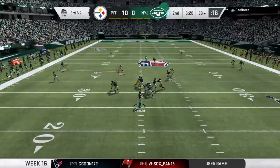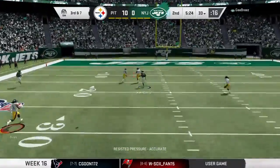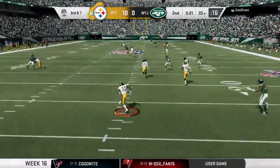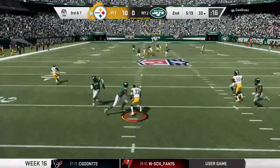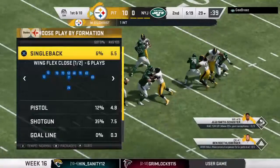A shotgun snap for Darnold. Going deep now for Herndon. Into a double team, and it's intercepted. Picked off by Marcus Gilchrist. Then he'll take it all the way up near the 30-yard line.